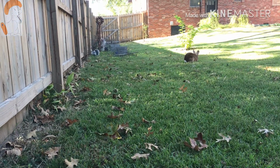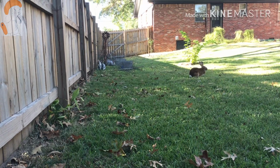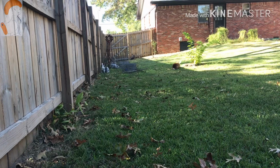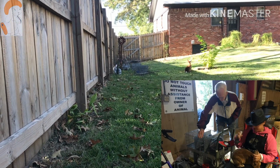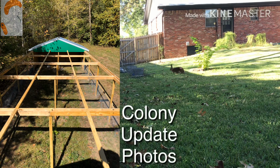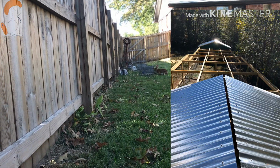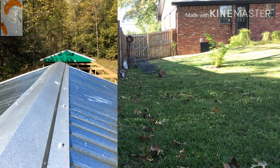My Harlequin and my Rex have never been together, so the fact that they're just hopping around the yard and went nose to nose and did not fight makes me extremely happy. That bodes well for our colony setup. So I fully expect some fighting, which is one reason I didn't plan to put my show rabbits out there really quickly, especially not if I was about to show them, which I was.